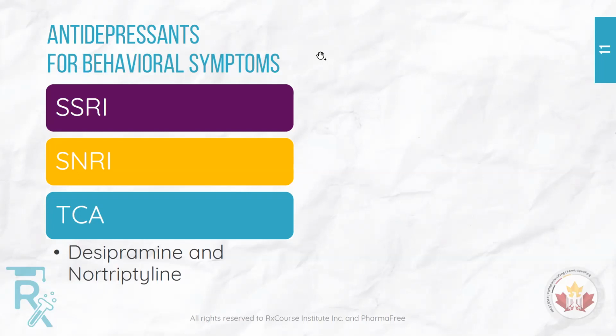risperidone, Latifa. The answer is risperidone. It's commonly used as antipsychotic for the patient with this psychosis and agitation while having Alzheimer.